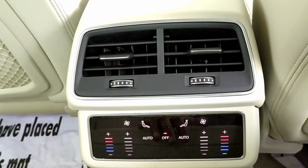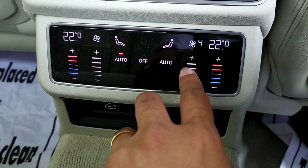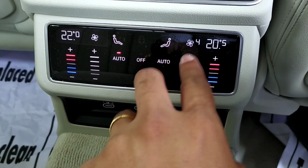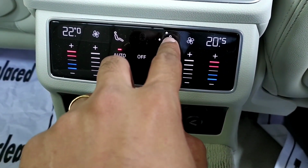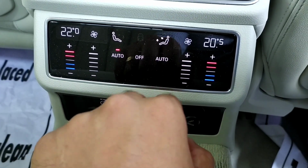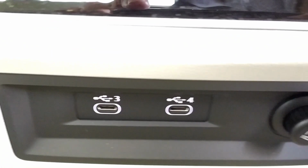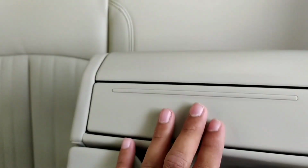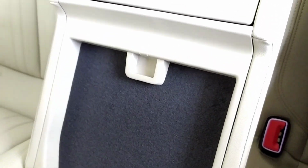You get a dual zone climate control even at the rear, and these are the AC vents placed on the B pillar. It gets touch sensitive controls for the AC. And it also gets automatic climate control along with position for the airflow. And down here you get twin USB Type-C ports along with the cigarette lighter. And this is the center armrest of the vehicle, which gets twin cup holders and some storage space.